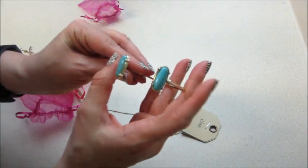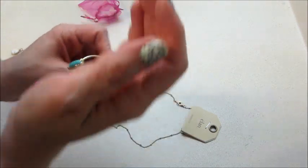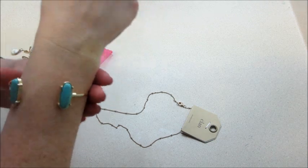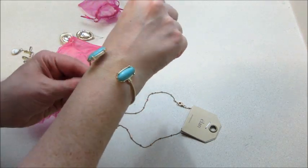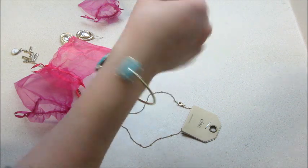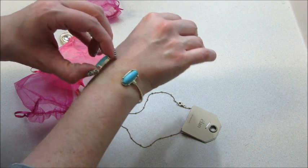And then the bracelet, which bracelets always tend to be my favorite, even though you don't really see me wearing bracelets much. But this is cool. Has like some turquoise stones on it, which is my daughter's birthstone, so I love that. I have tiny little wrists, so I don't know. Seems pretty comfortable. Of course, it's going to move a little bit, but yeah, cool. So that's what I got.